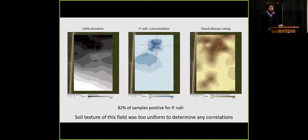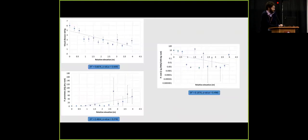But that's just for this one field, so hopefully once the other fields are analyzed, it'll be a little more interesting. So these pictures are fine, but what exactly do they mean? It looks like there might be something going on, but what exactly is going on?